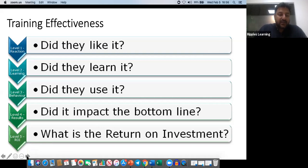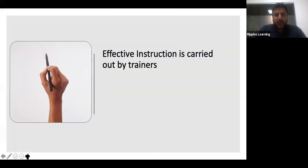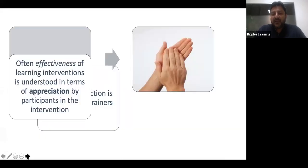And for that, let me introduce. So I did talk about limitation. Limitation is that a lot of time organizations just do L1, and they feel that if effective instruction has been carried out by trainers, an appreciation by participant is good enough indicator of training effectiveness. However, it is not.